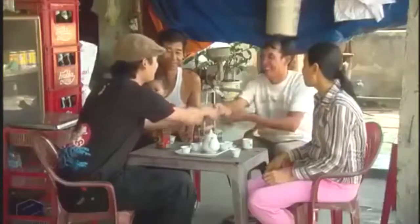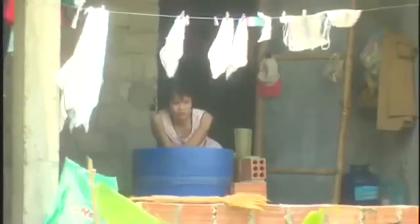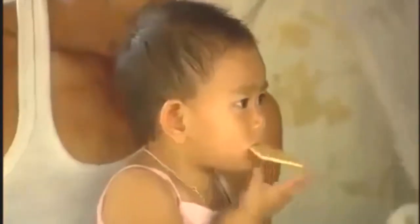This little cafe is owned by the Drang family. They told me once a year this area is flooded by king tides, and amazingly, everybody lives perched up on these tables and cupboards until the sea water subsides.